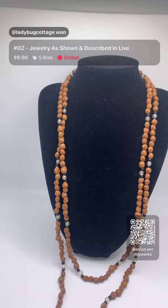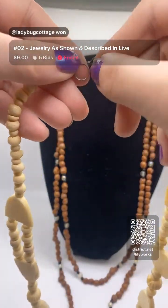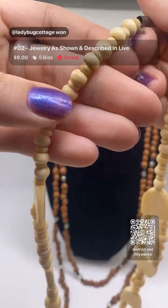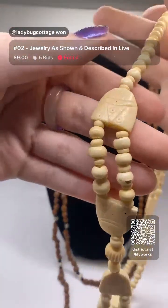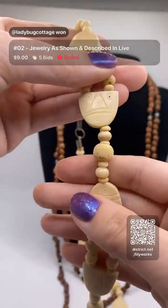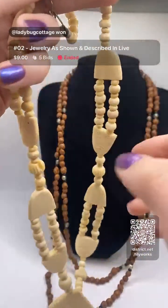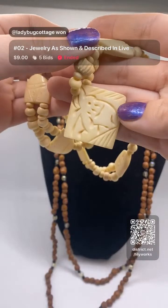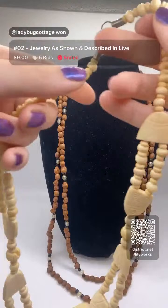So this guy is 24 inches long. This is going to be a tribal necklace. It has the hook clasp on it, the vintage hook clasp. These appear to be some kind of bone, like a bone bead. Super cool, guys. And then it has these carvings in here. It separates into the double strand and then meets back up into a single strand. Really interesting carvings. And then let's look at this pendant and see what's on there. It's an elephant. Oh, so sweet. So this tribal, I would say this is like an African style necklace.